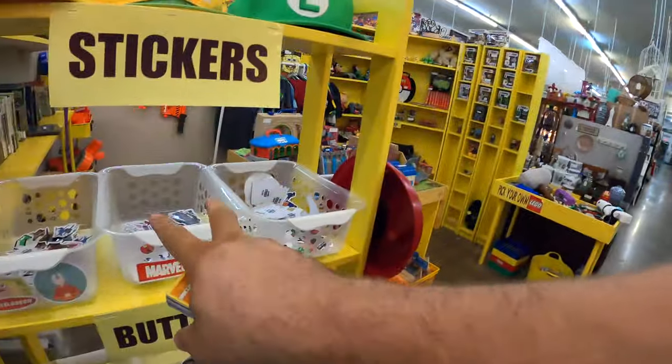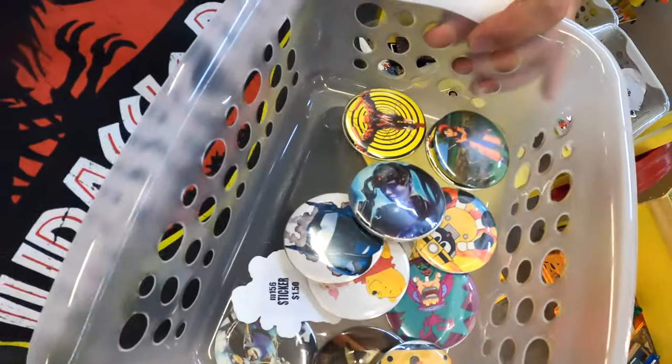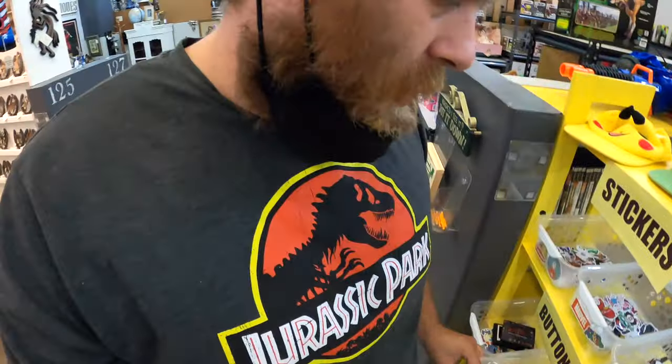But another thing that sold well this last couple weeks have been these stickers. And I know all you guys know that we sell stickers and buttons. These buttons have sold pretty well too. This basket was full and it's about empty.